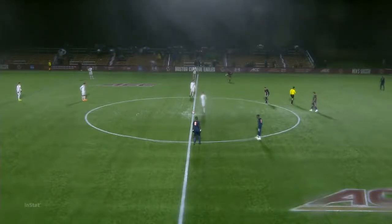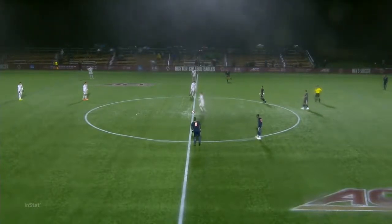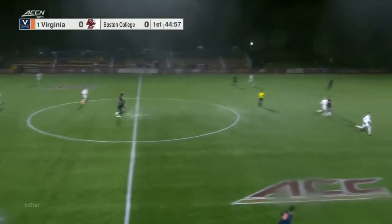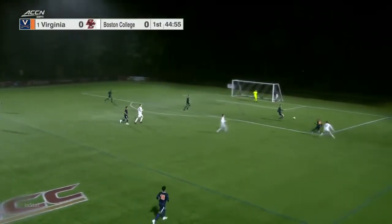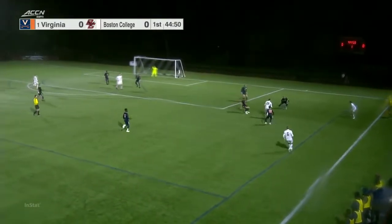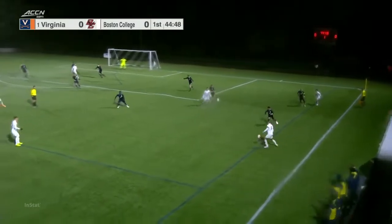season. In his first 23, he's led the Cavaliers to the NCAA tournament every single time. Boston College in white, Virginia in blue. Cavaliers looking to start 11-0. Boston College looking for its second win against a top 3 team in the last week plus 1 day.